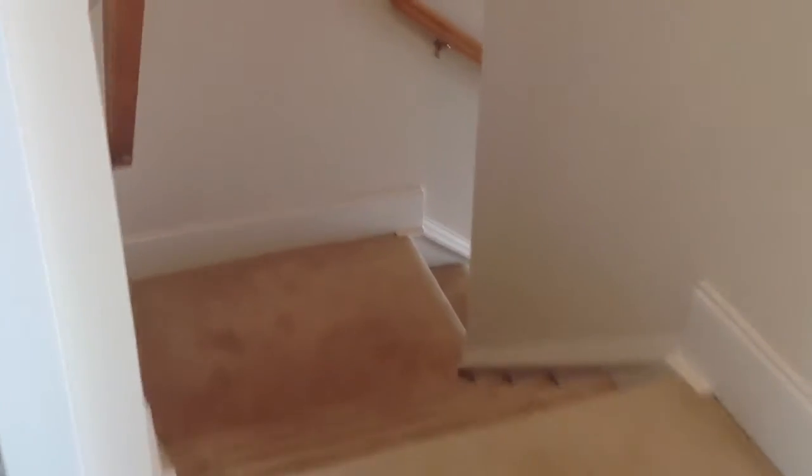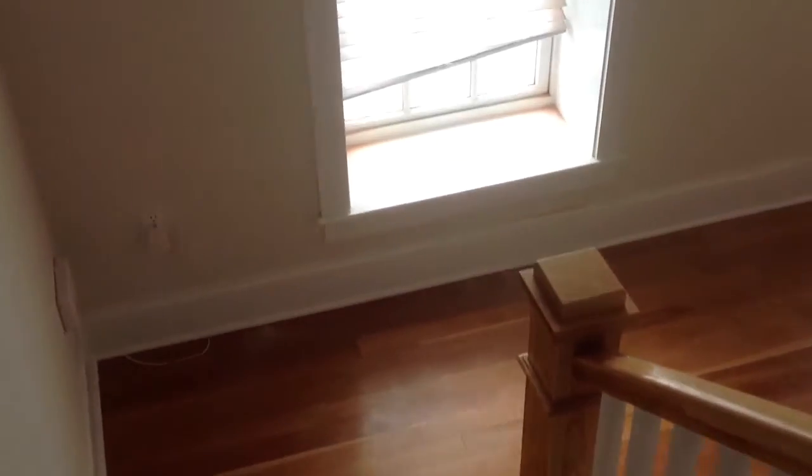Then we have the stairs. Taking video on stairs is never safe, is it? All right, so Dawn was telling me as we were going through here that the flooring and all these things can be chosen. There's a standard flooring.